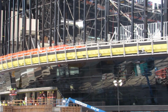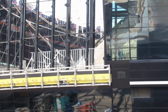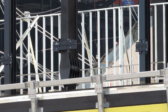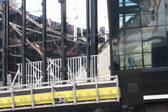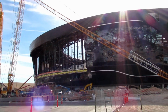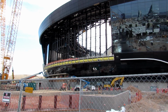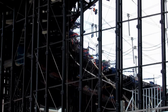And actually, they're starting to build like a... you can see the steel studs going up the inside. I'm gonna try to zoom in on the cable guides. We got some guys working up in here.